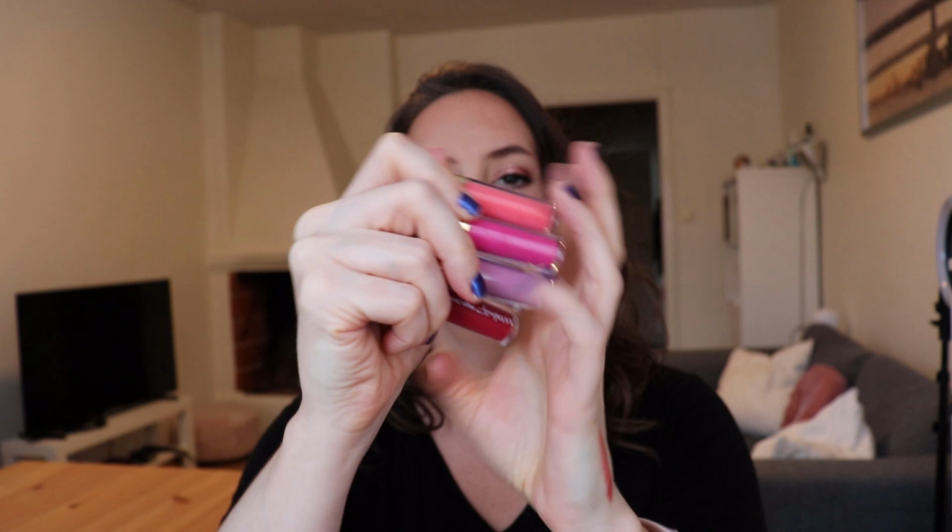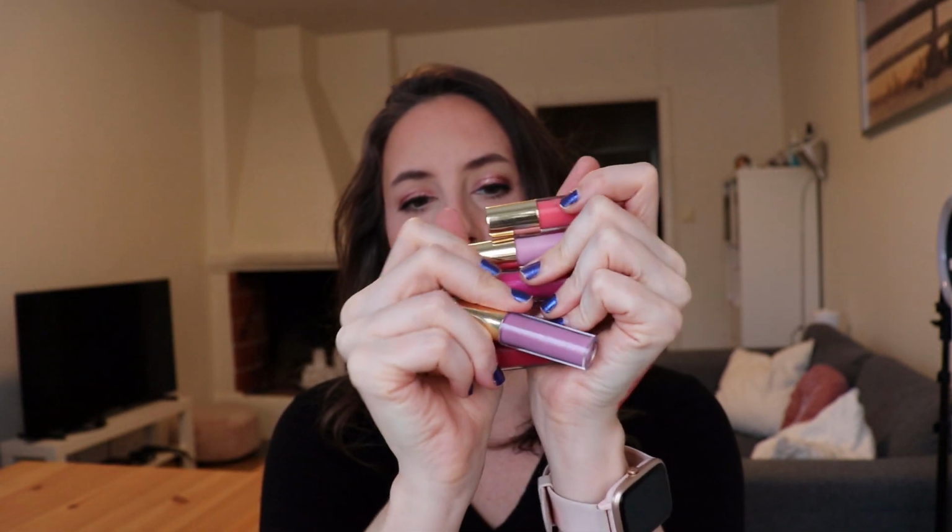Actually, I'll show you all these little guys. I have a million of these little tubes from Ulta. They came in like a holiday set a long time ago. These are probably the oldest glosses in my collection, and some of them are wearable shades.